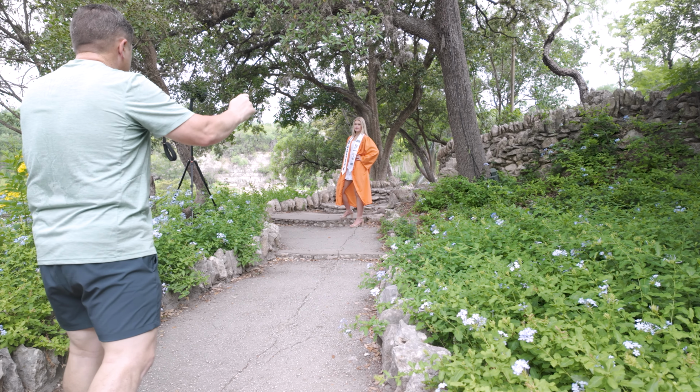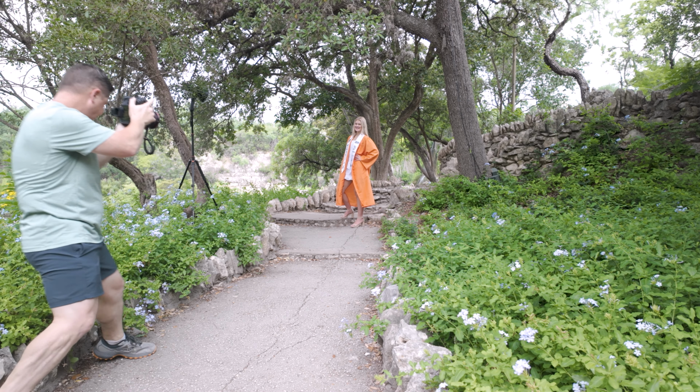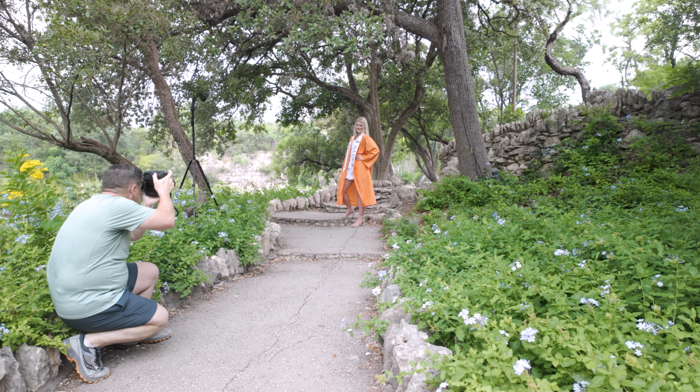Can we pull this side of the stool down just a little bit? There we go. 1, 2, 3. 2 and 3. Fantastic. Last one and 3. Beautiful.